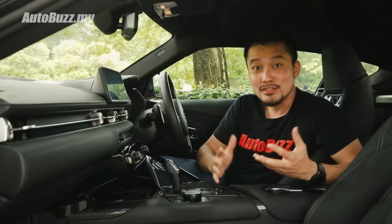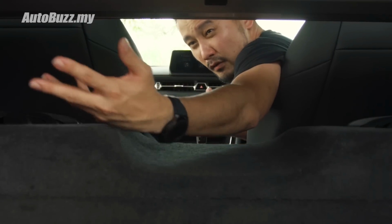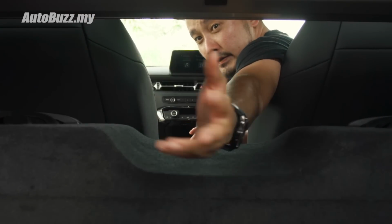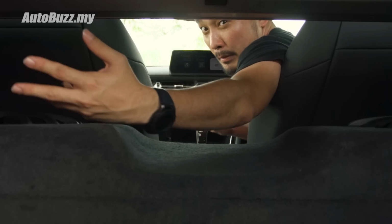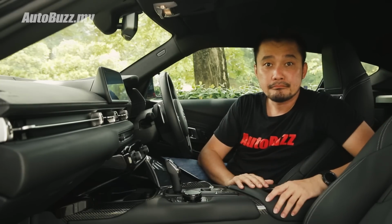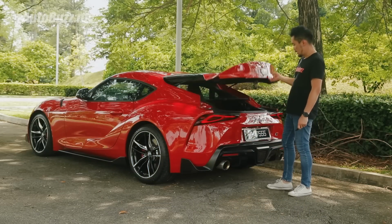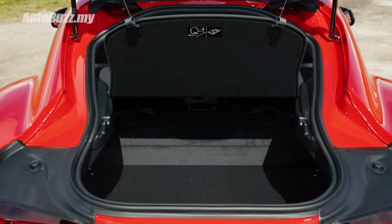If you need more space, you can have the entire boot from here. Yeah, but isn't it kind of weird to have this wide opening to access the boot from the front? Because if you were to slam on the brakes, everything in here will be emptied out into the front cabin. Now let's find out how spacious this extra compartment is. It is actually not bad, just not deep enough.